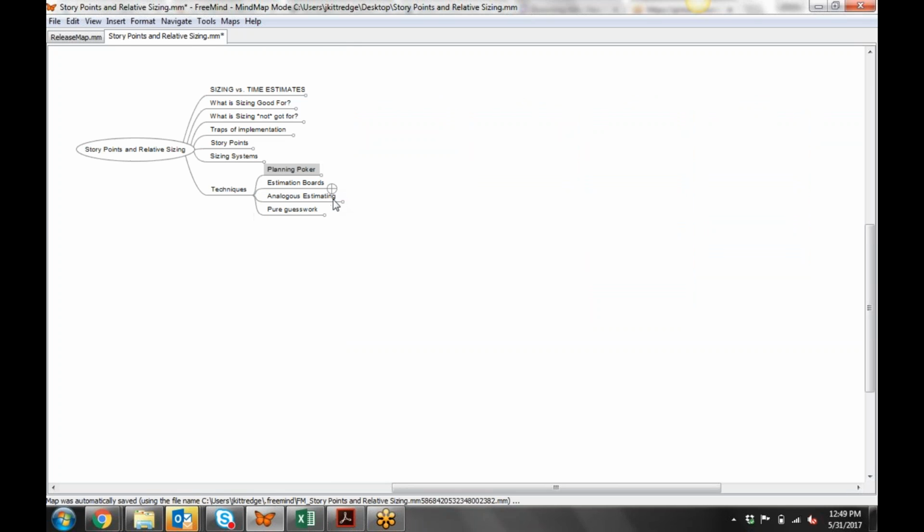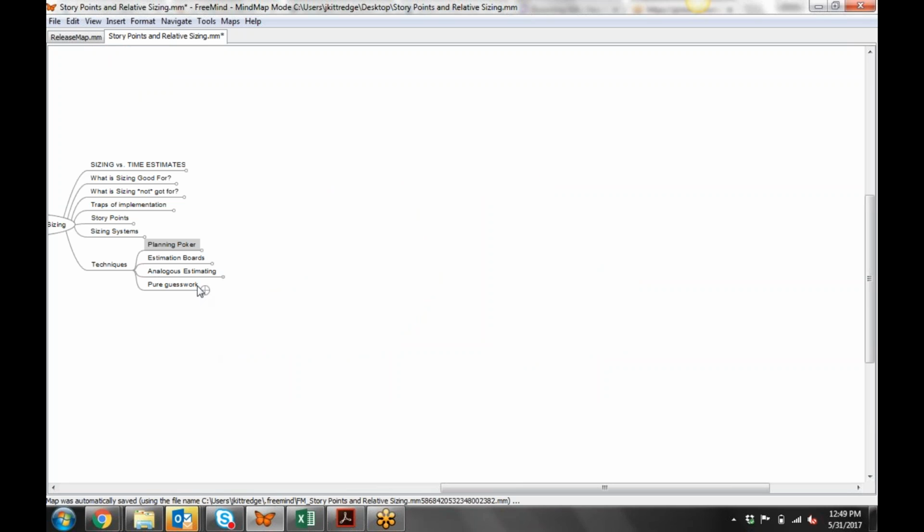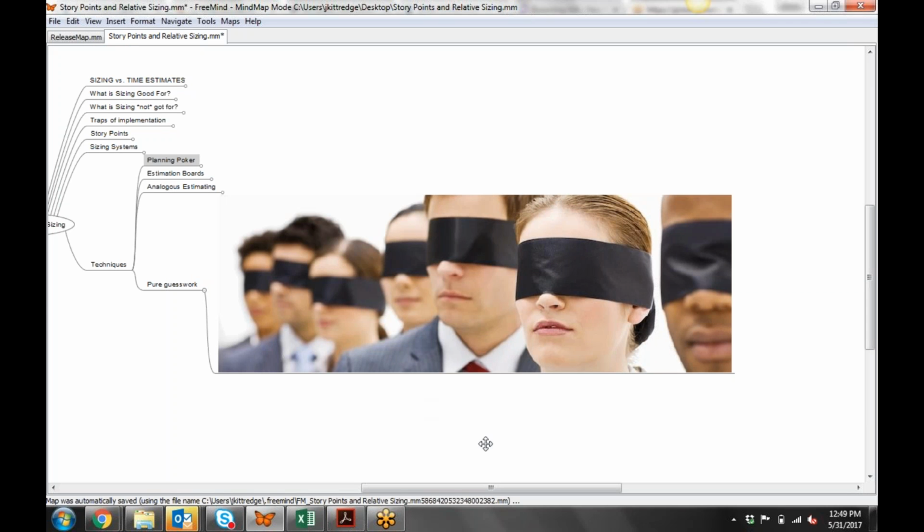Other things you can do, analogous estimating. This is something very common and almost part of what you do inherently with this sizing. You take an item and you say, okay, I did a story that was very similar to this. It wasn't quite the same, but it was very similar. Therefore, my size and estimate will be the same as whatever that was. That's kind of inherent to what we're doing here, but a lot of people just purely do that, and they do that with time estimates, and that gets kind of messy. And then, of course, there is the pure guesswork, where you just really have no idea, so you just pick it.